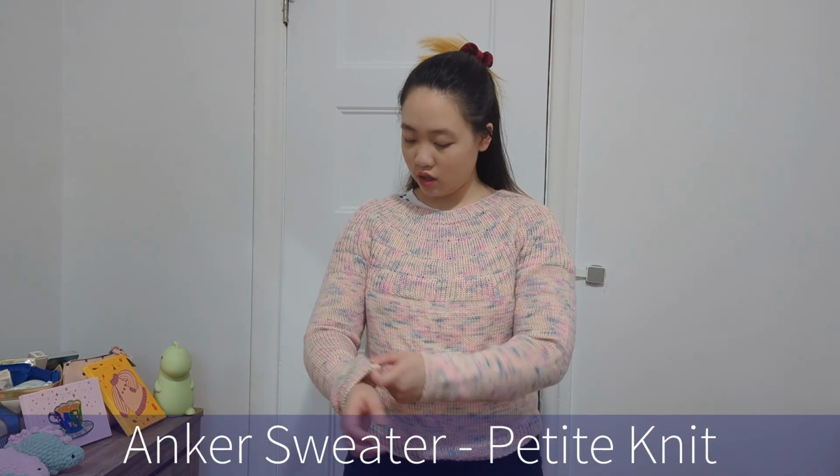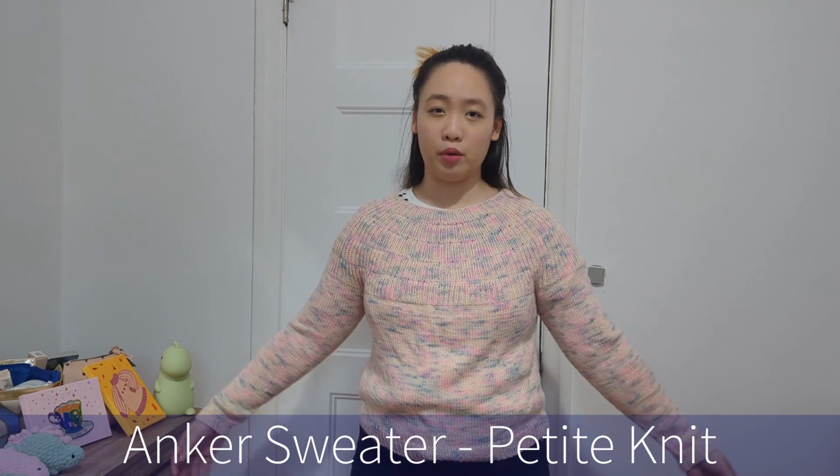The next sweater is also by Petite Knit. This is the Anchor sweater, and I'm actually not really happy with this sweater.